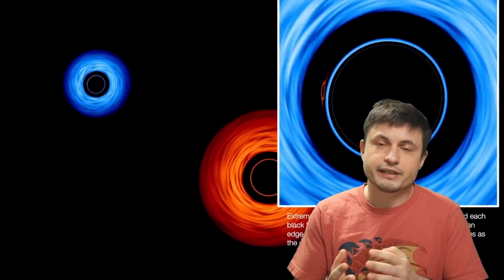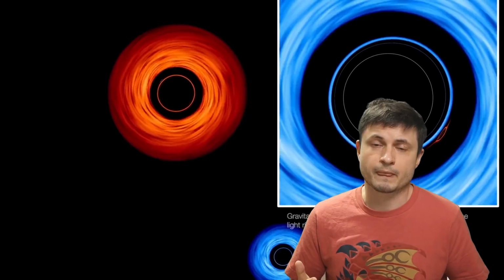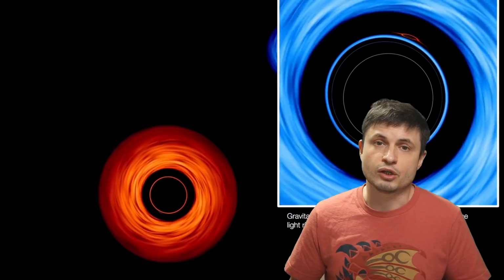If these galaxies don't exist, if there are no galaxies where black holes are so close together, then something is wrong with our understanding of black hole evolution and galactic evolution. And so because of this, it's also important to understand what we can expect from a galaxy where two supermassive black holes are orbiting really close to one another.